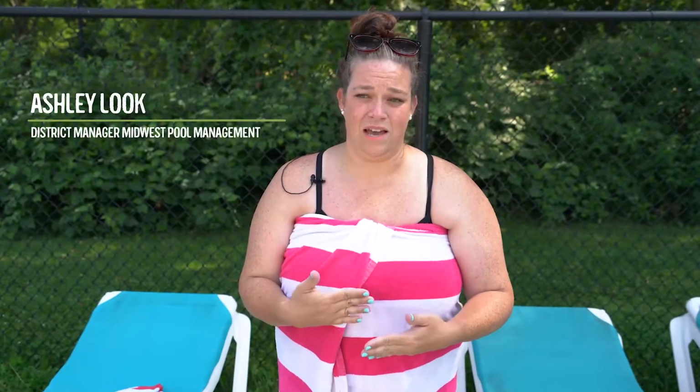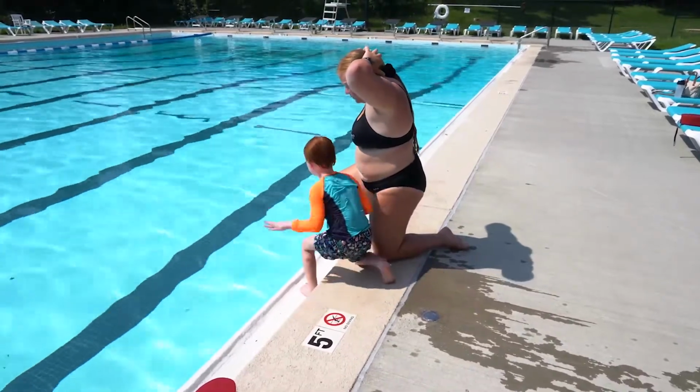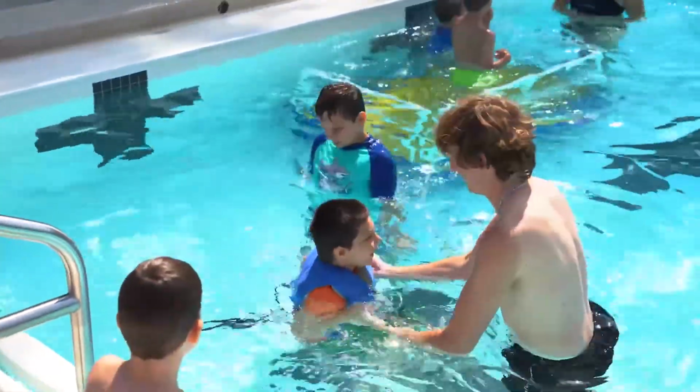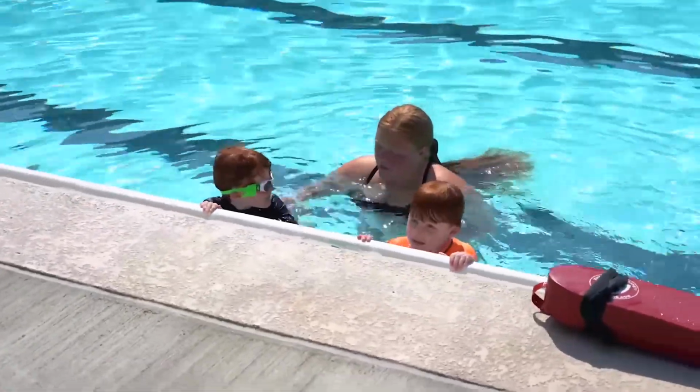It's a huge opportunity for the community. A lot of kids don't get that ability to be taught swim lessons because of whether it's finances or just other situations. So being able to have that experience and the ability to learn how to swim, which is such an important life skill and life lesson, is just really important.